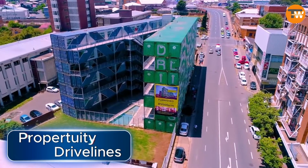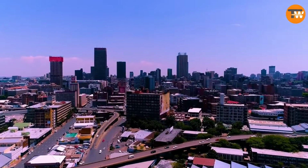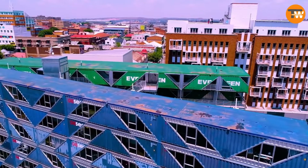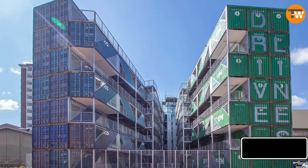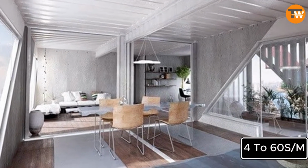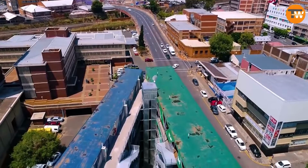Drivelines. After lunch, we could take a flight from Brazil to South Africa and head to Johannesburg, the largest city in the country. There, they've transformed one of the neighbourhoods into a trendy hipster paradise using shipping containers. A central feature of this area is the Drivelines apartment complex, constructed from 140 containers. It provides 100 studio apartments, varying in size from 4 to 60 square metres. The rent for an apartment in Drivelines is about $250 per month. What do you think? Would you consider renting there?